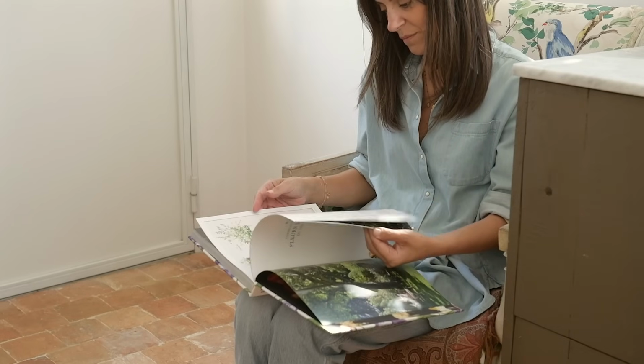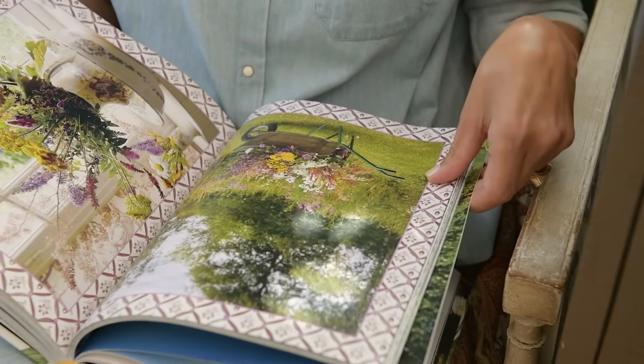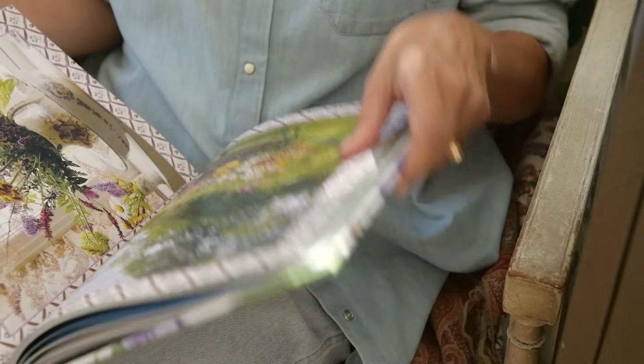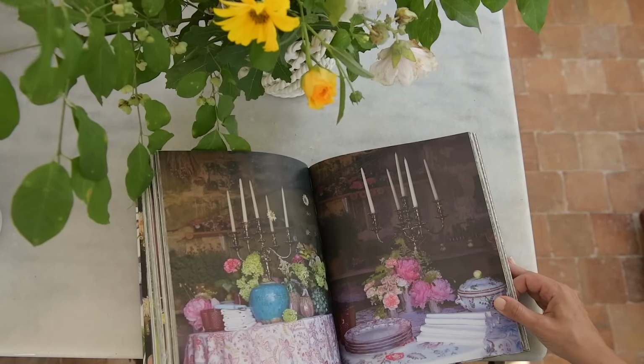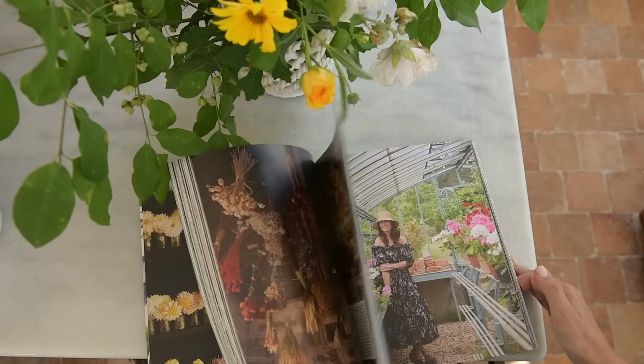Recently, I've been inspired by a beautiful book. The English version is titled Flower Couture by Cordelia de Castellane. It is a celebration of flowers in all their elegance, filled with ideas that are whimsical yet timeless, and it reminds me how much beauty can be found in the simplest of arrangements.